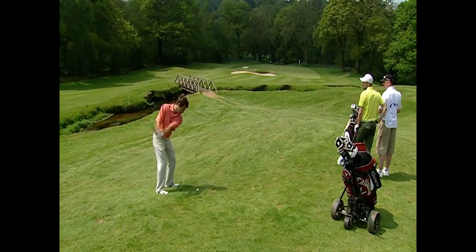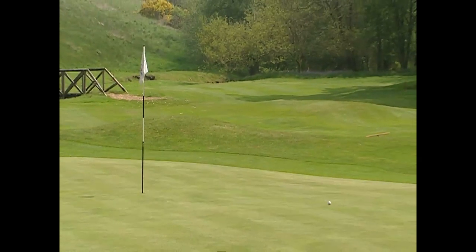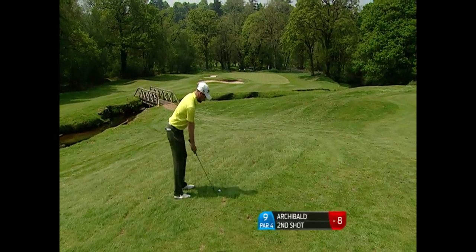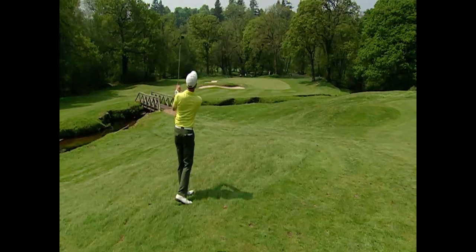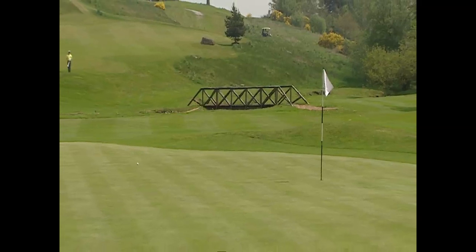Ball above the feet. Slight downslope, very awkward. Flag just over the bunker. Oh, very well played indeed. So he couldn't get the spin because he was coming from the rough. Yeah, similar story here for Archibald. 11th on the Order of Merit last season, 14th the year before, so he's a very consistent campaigner, and he's judged that pretty well.